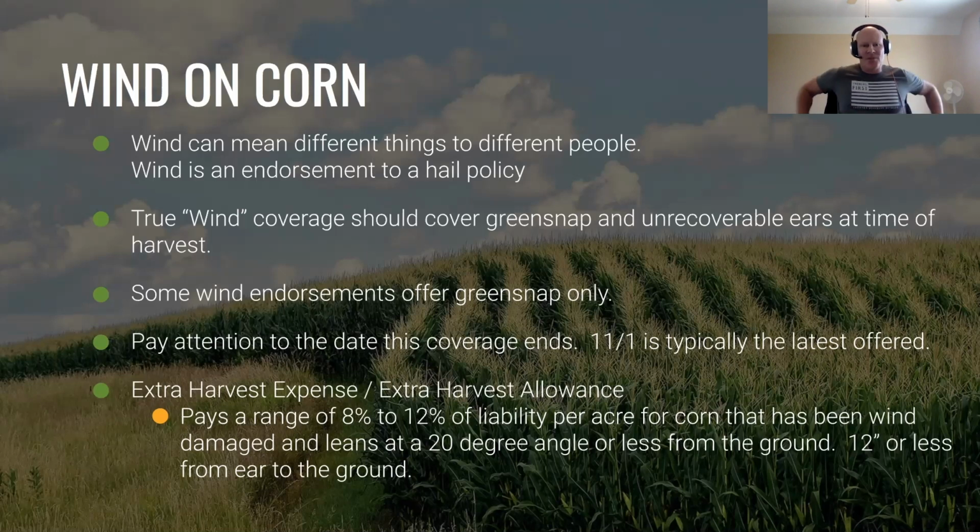And then there's extra harvest expense coverage that you can tack on to certain wind policies. Again, watch your company language on this. That can vary from company to company, even state to state sometimes. It basically covers a situation where you've had some wind damage that blew the corn down, but it didn't green snap it, nor did it cause the ear to be unrecoverable. You could get it, but maybe it was leaning so far, and a lot of policies will say if it's leaning at a 20-degree angle or less from the ground, 12 inches or less from the ear to the ground, then you'd qualify if you had this type of coverage on your policy.